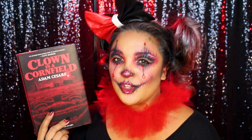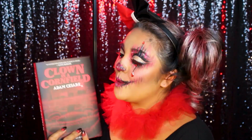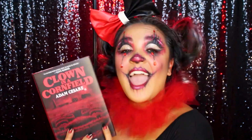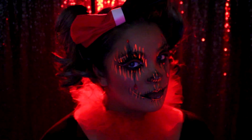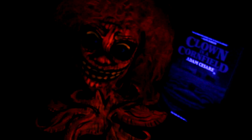So if you're looking for a good, gory, slasher, scary story just in time for Halloween, definitely go pick up Clown in a Cornfield. Bear in mind, there's going to be a sequel coming out in the summer of next year, 2022. Good, excited. And if you're also looking for some Halloween costume and makeup inspiration, and you'd like to see how I turn this cute, wearable killer clown look into this epic one, then please keep on watching.